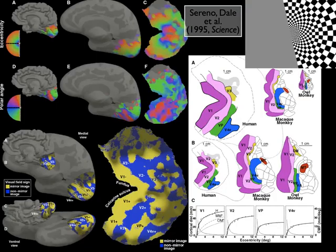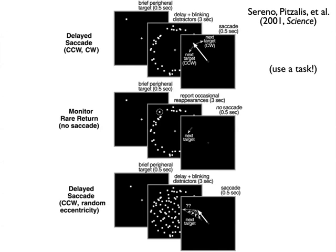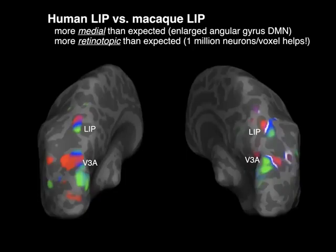First thing we did, of course, was just try to find these early visual areas, which we knew were there from primates. But from the beginning, I really wanted to go to higher visual areas and use a task. So one of those early scans didn't have any task aside from fixation. So this is a remembered saccade location task where you have to remember where you're going to make a saccade to. And it turns out you see a very clear map in human LIP of remembered saccade location, hemifield map.